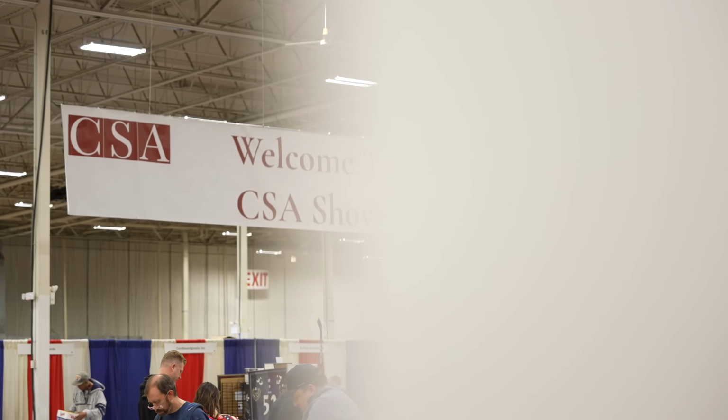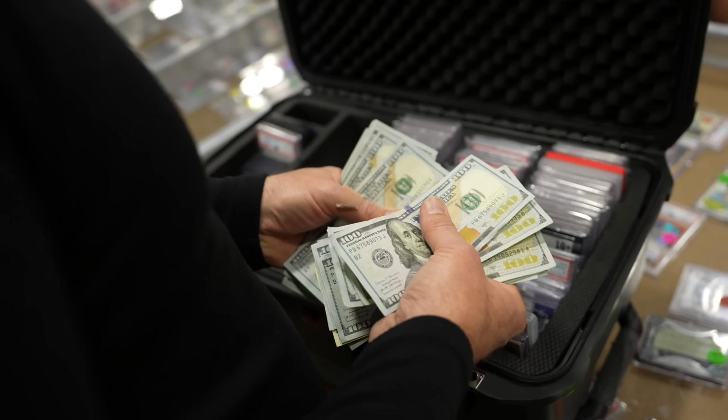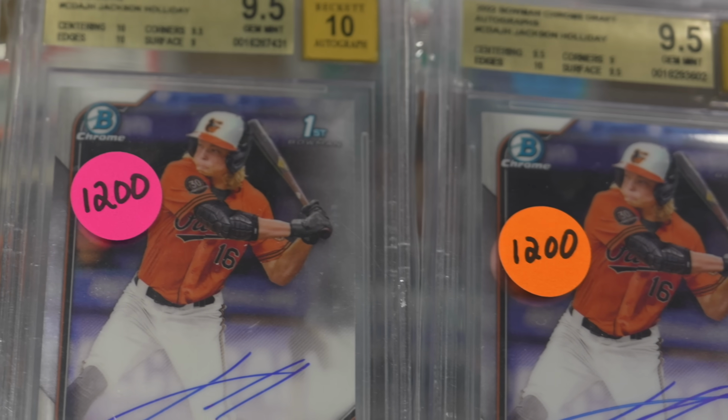The Chantilly Card Show just opened for the day, and I got here early to find some deals. I'm looking for NFL quarterbacks who are going to be hot entering this next NFL season, and I'm looking for baseball prospects who will get called up this year and maybe see their cards rise in value. Let's see what we can find.